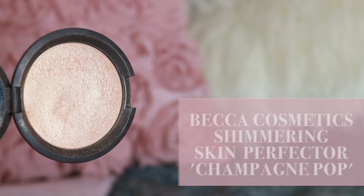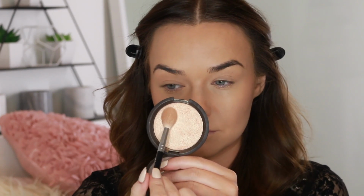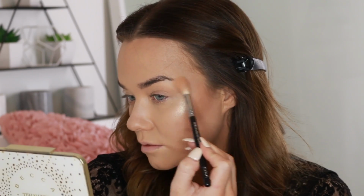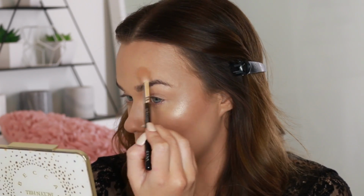Now for highlight, I'm using my favorite Becca Champagne Pop, and I'm applying this with a fluffy brush to the tops of my cheekbones and all the usual areas, nose, cupid's bow, eyebrow bone. Love this. I like to blend it further with a bigger brush afterwards, just to make sure that it's not too stripy on my cheekbones.